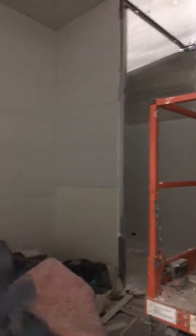And right here, they've got this little cubby area. This is going to have a lot of storage for our music and worship ministries. There will be some technical equipment back here, but also some shelving and cabinetry to be able to store a bunch of stuff.